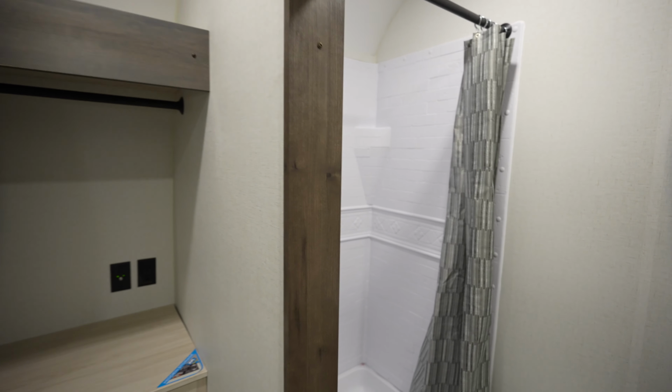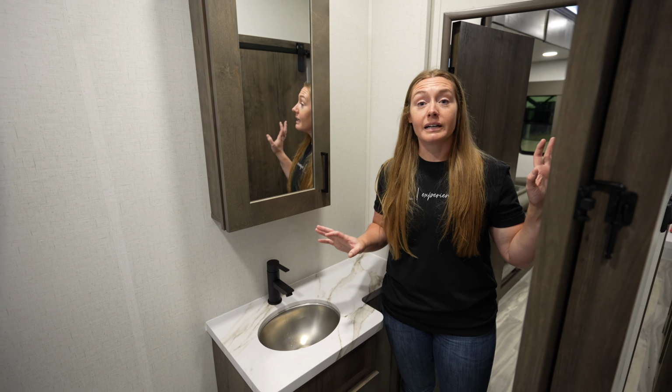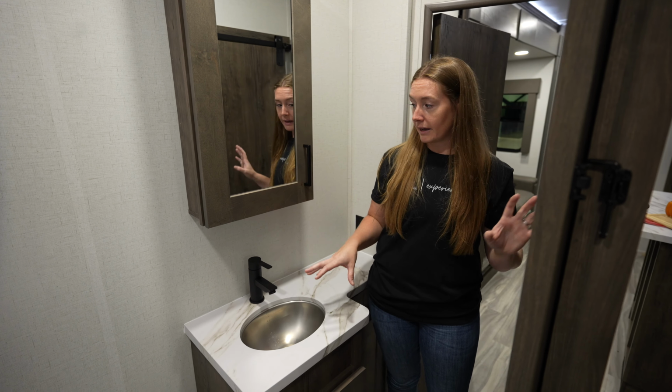All right. Hang on. I got to reposition. Okay. This is going to be really tight, and I can't really move. Okay. All right, and then that leads you to the bathroom.